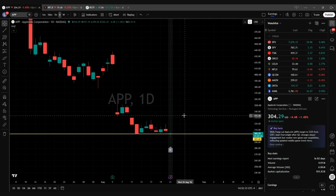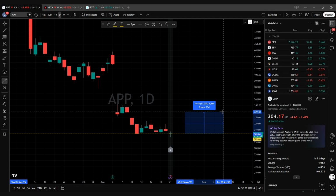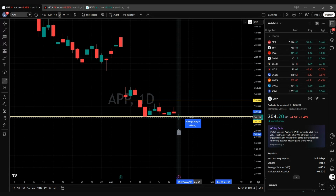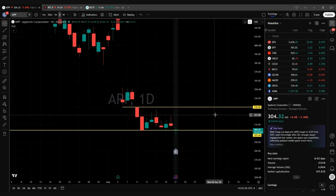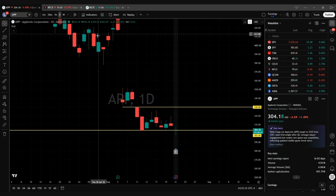Now, for me, what I'm considering is a potential long on this position. Not looking for too much, not being too greedy, but I think it is feasible that if we get a pop up, we could see movement up into the 330 to 338 region. That would be approximately a 9 to 12% move higher. Now, remember, guys, dojis, what do they mean? That means buyers and sellers kind of evened out after flushing a little bit, potentially looking for that momentum shift coming into APP on this great candle.